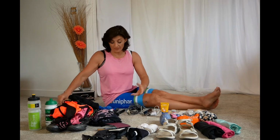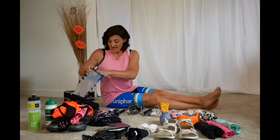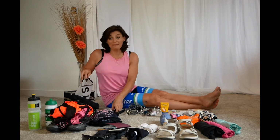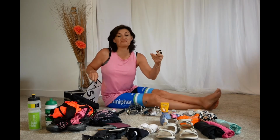And then obviously I need a little toolbox for my bike, and this is super important. I've got one pair of gloves, and I've got a spare tube. I've got my pump, naturally enough. I've got a multi-tool because I will have to rebuild my bike when I get to the other side after the airplane.